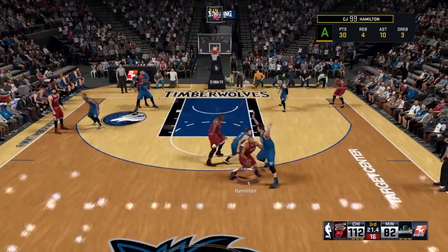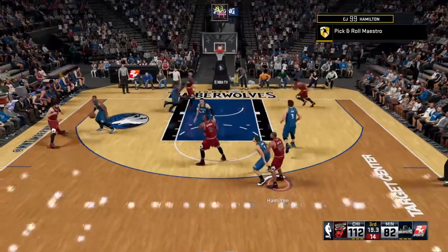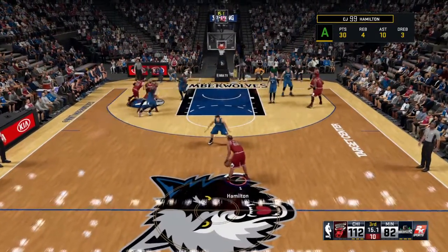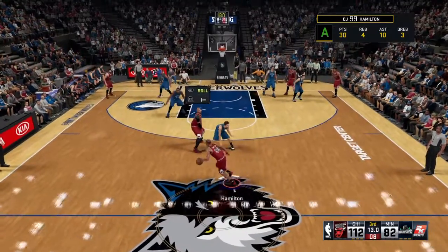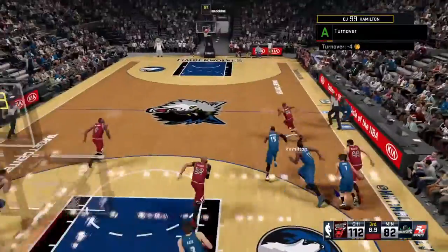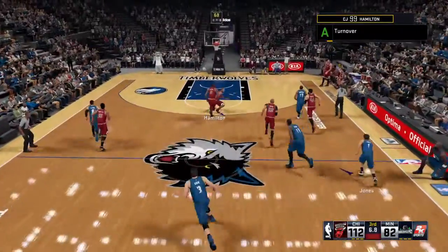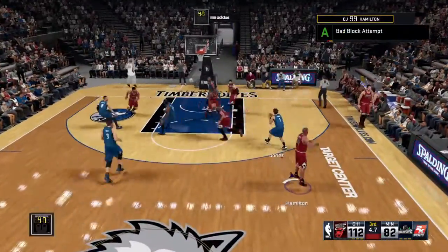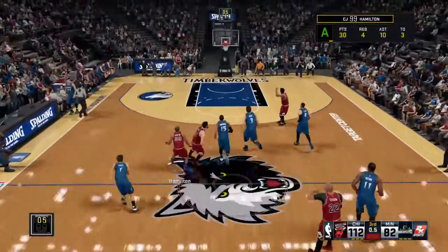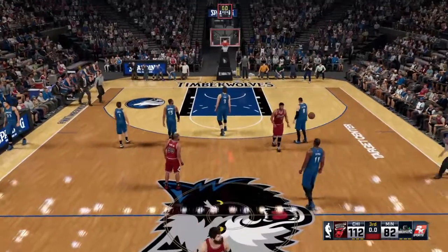They set the pick. Hamilton dishes to Biyombo. Bulls moving the ball around. Hamilton with it. He has 30. 5 on the clock. It's stolen by Jones. To the paint and stolen by Biyombo. 1 second left. Can't get it to fall.